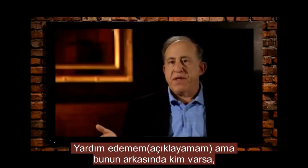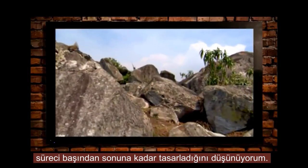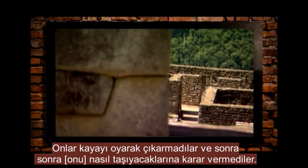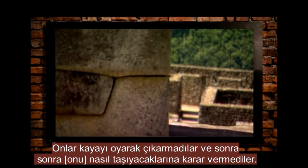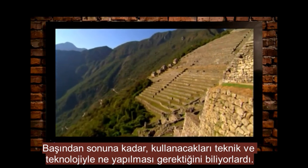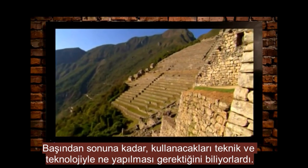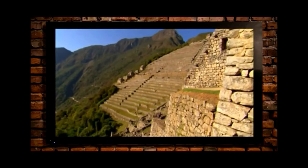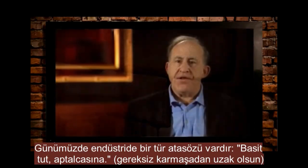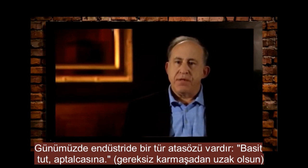I can't help but think that whoever was behind this thought the process through from beginning to end. They didn't quarry the rock and then decide, how the heck are we going to transport this? They knew from beginning to end what needed to be done with whatever techniques and technology they were going to use. In industry today, there's a kind of an adage, keep it simple, stupid.